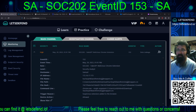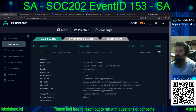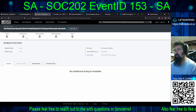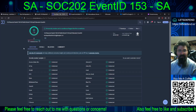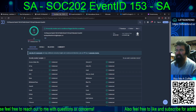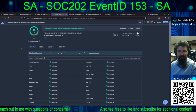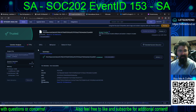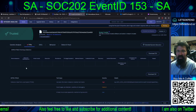Typical analysis start point. Let's grab the hash and run it through some things and see what shakes out. So Talos is still evaluating. OTX for AlienVault doesn't have anything. VirusTotal, nada. And this is an updated analysis. I dumped it into Intezer, and that says it's trusted, again going by the hash that was provided.